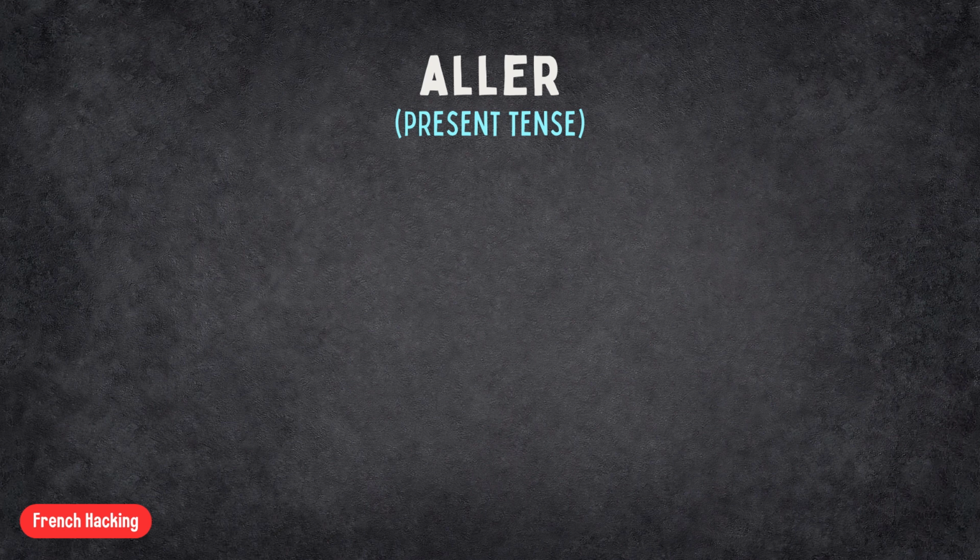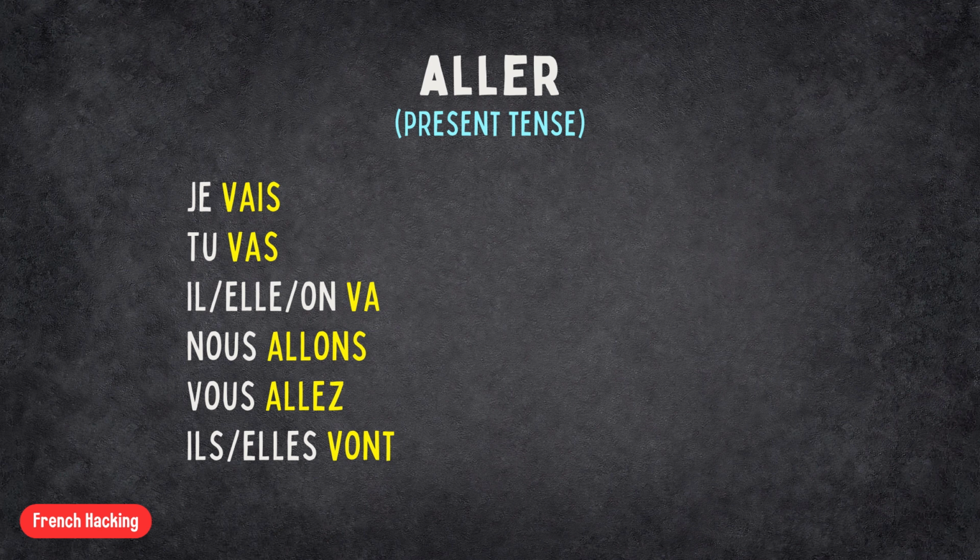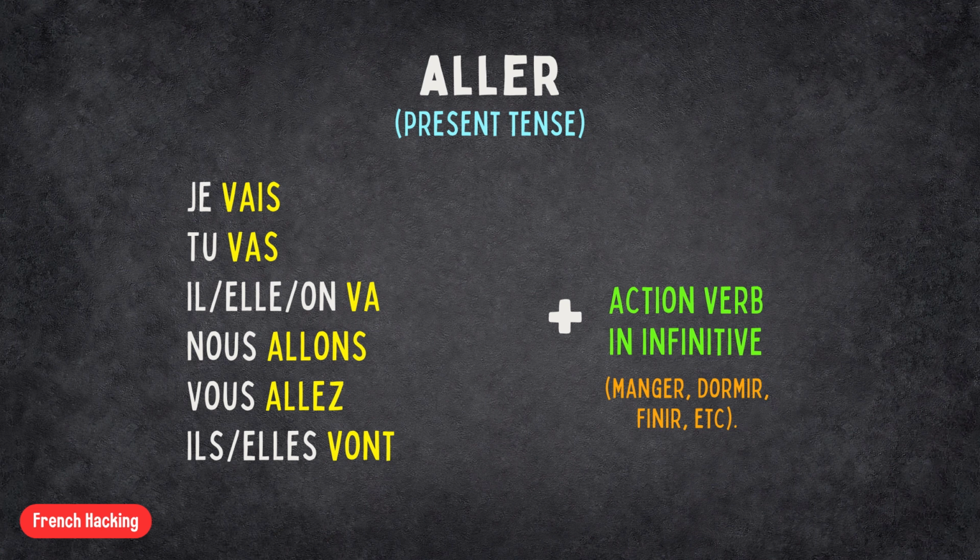In order to be comfortable with this tense, you need to be comfortable with the irregular verb aller and its conjugation in the present tense. Je vais, tu vas, il, elle, on va, nous allons, vous allez, ils, elles vont. Once you have this base, all you need to do is to add the action verb in its infinitive or unconjugated form, such as manger, dormir, finir, etc.